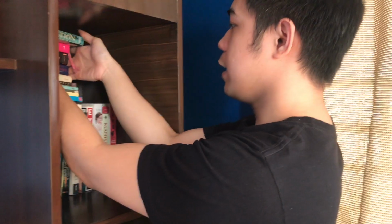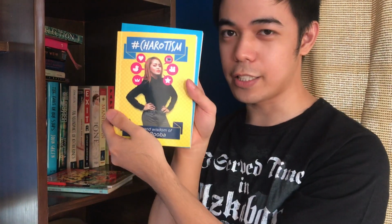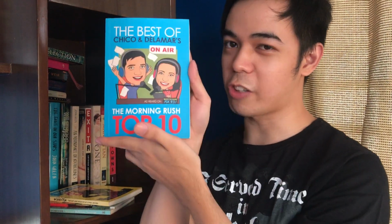Some books here by local authors. I have a copy of Miriam Defensor Santiago, Stupid is Forever. I have Charotism by Ethel Buba. And I have one edition of The Best of Chicken de la Mars, The Morning Rush Top 10.